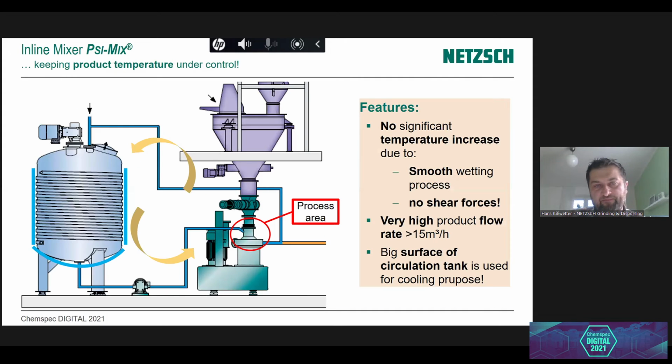So this is a very big benefit for the customer, reducing cleaning amount and making it easier to clean. And even cooling is very important, because cooling means spending energy. With this small process area, and as the Psymix isn't a rotor starter, we are not heating up the product. But nevertheless, we are recommending here the cooling on this circulation tank to have for the rest of the process constant low process temperature of the product.